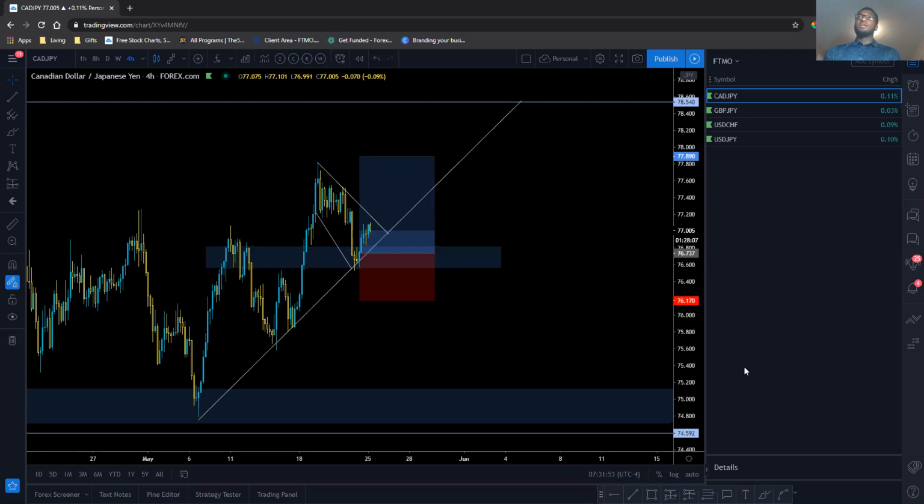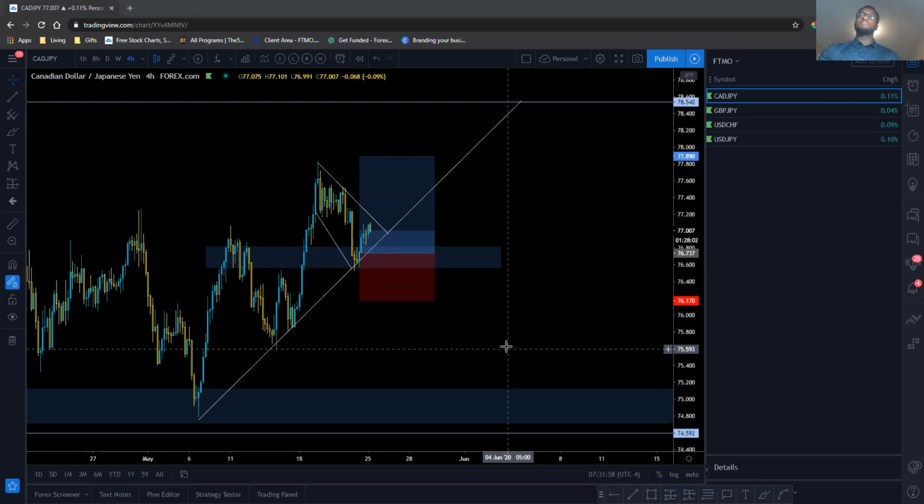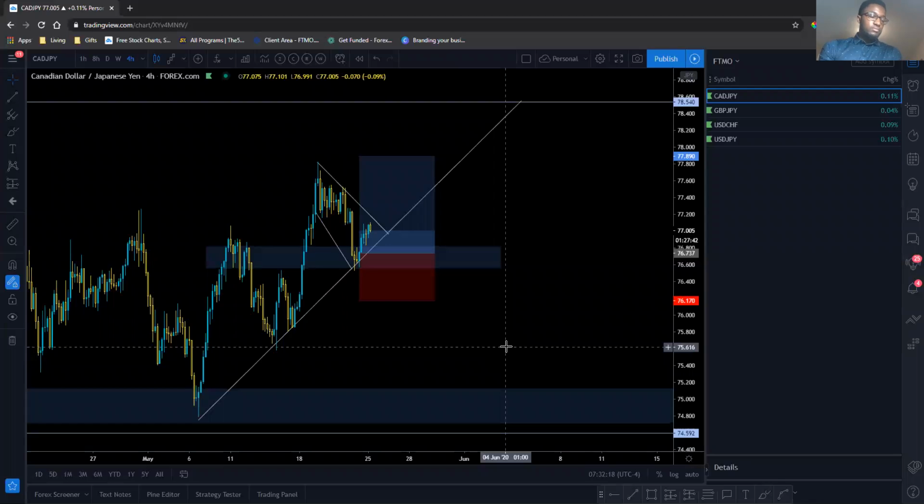Today going over the setups that I'm going to be looking at for the week of May 25th, 2020. Some of the trades that are actually on the chart are trades I took last week and held over the weekend. So we'll reanalyze those and see if I need to close them or not, and find a few new setups. But let's go ahead and get into it.